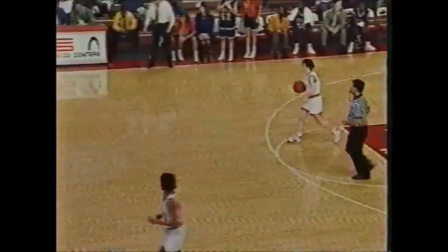Rutgers by 5. Now DeRusse has to fight over that pick, because you know Clemson's going to go for the 3-point shot. Boyd Hall hits the 3-pointer.